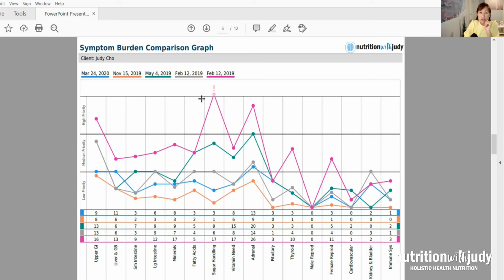So you see that sugar handling is going to mess with your cortisol, which will then affect your adrenals, right? So there's no surprise that my adrenals are still really high at this point. So if you see that as I was working on my macros, I started taking digestive supplements, I took probiotic, I did my gut healing kit basically. In March of 2020, right, you see my needs for upper GI, liver, everything is in the low priority. Like this is where we want to get people.